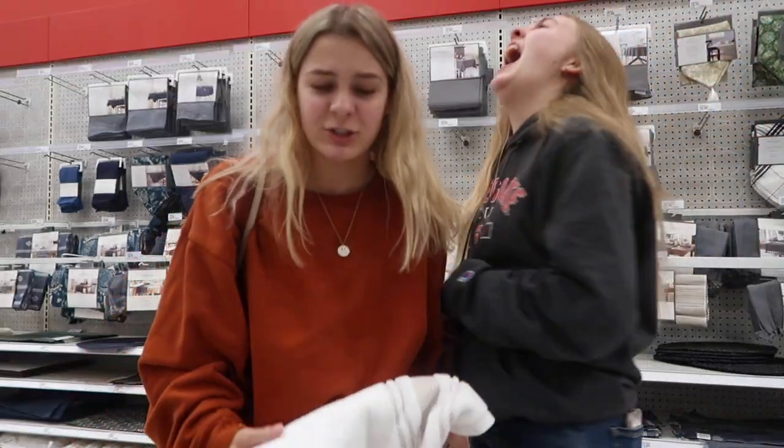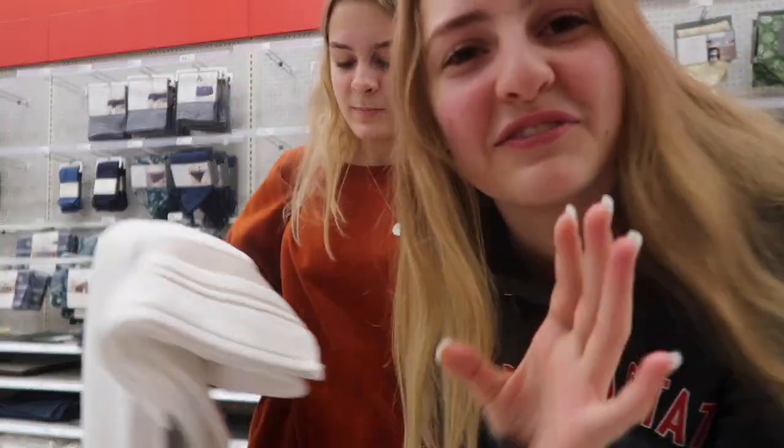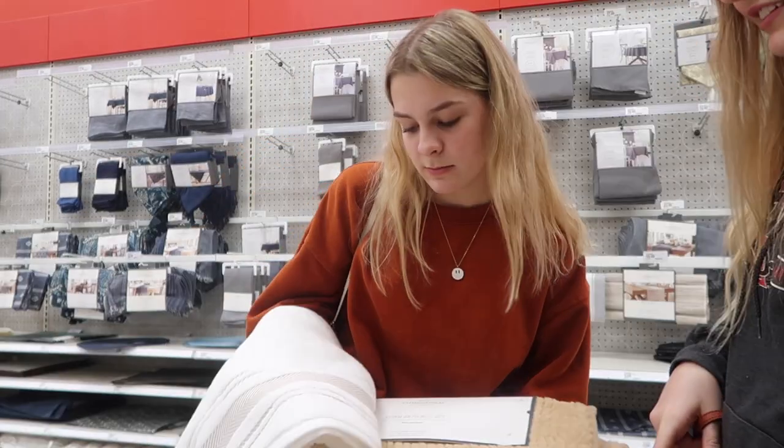Piper, this is cute. Look, it matches. I feel like when I do that. Should I just get white? No, because this matches. Guys, Maddie fell down the stairs today at school because her ankle's broken. Love her, though.